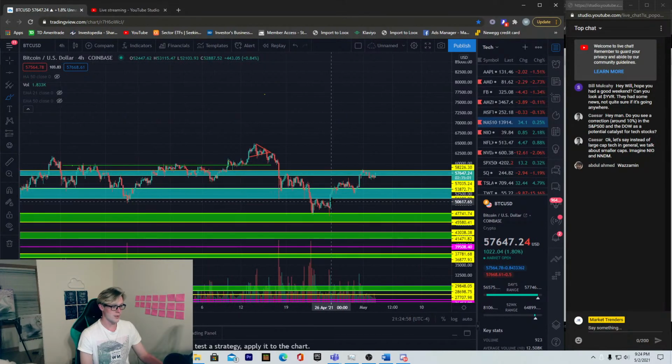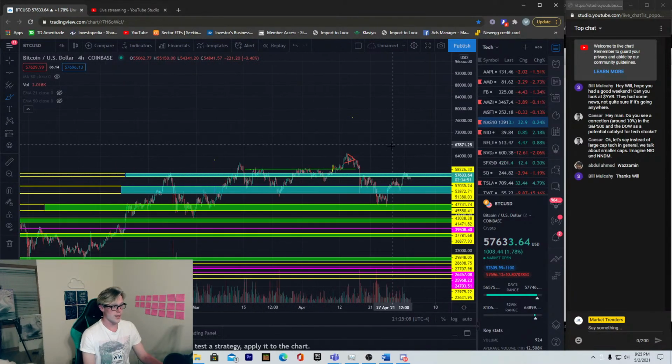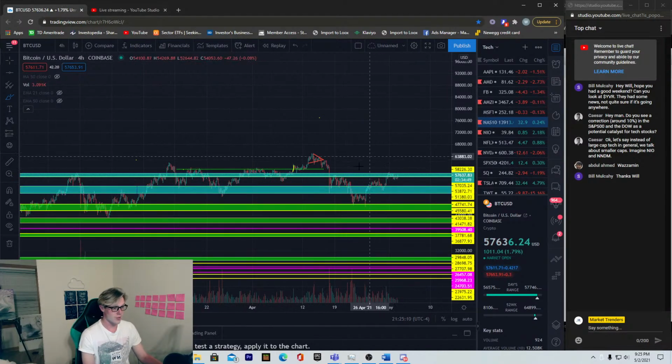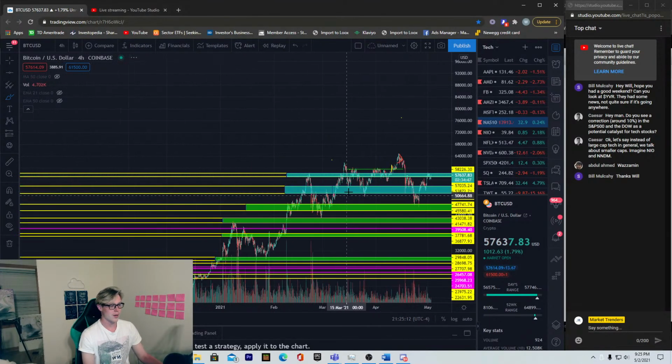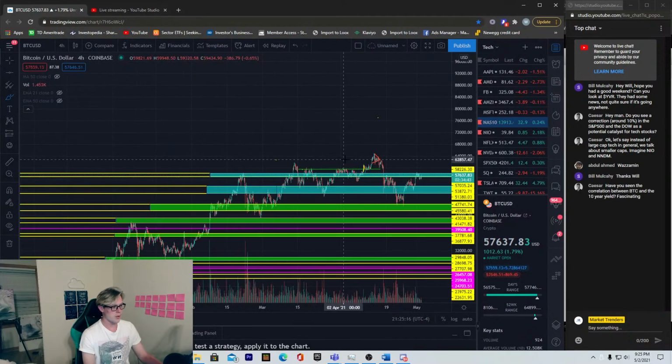It's doing the same scenario where it pushed up, pulled back, pushed up, pulled back, and then you know what happens next, a push up. So Bitcoin, guys, is definitely making its way back up, hopefully, to its all-time high levels. But Bitcoin looking good. You don't want Bitcoin, though, to be putting in this lower high right here.